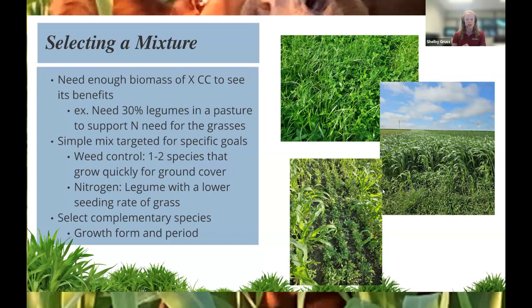Nitrogen, legumes are a great opportunity for that. They fixate that nitrogen, and if you're going to plant it with the grass, try to give it an opportunity to make sure that we're getting enough of that legume in comparison to the grass. Try to plant complementary species with their growth form and period, trying to make sure that they're not competing with each other, but they are using their resources more equivalently. So an example of this is having something lower growing and something a little taller growing so that they're kind of going for different resources in space and things like that.